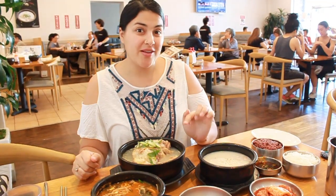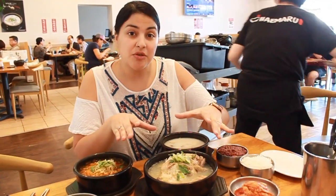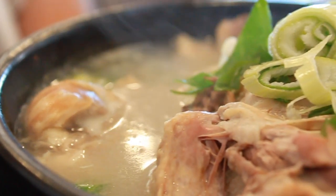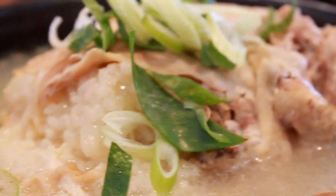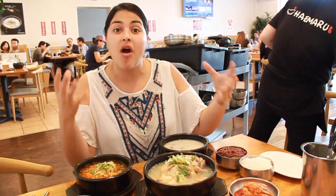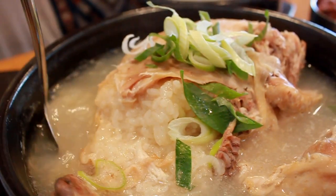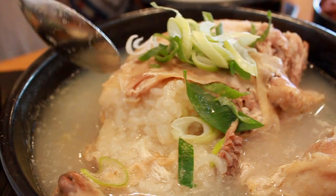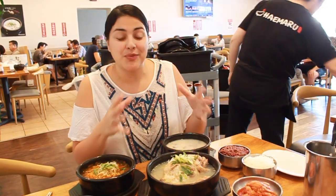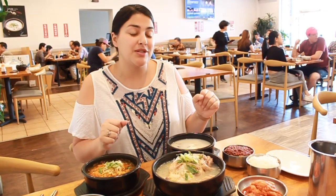Okay, and last but not least, we've got the samgyetang here. A really nice Korean gentleman sitting next to us just told us the story about samgyetang. This is a special soup that farmers who have chickens will eat in the summer because it gives them strength to endure the heat. It gives them the power to get through the hot summer months. They believe that this soup is so hearty and so healthy that it gives them power. I think that's a great story. That's really cool. This soup really is a special Korean dish, so I'm very excited to try it.